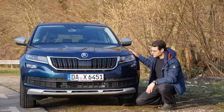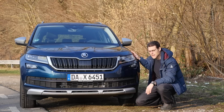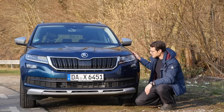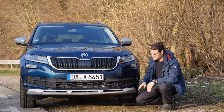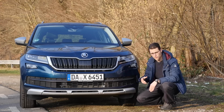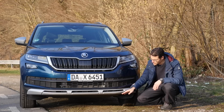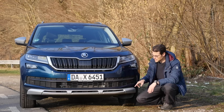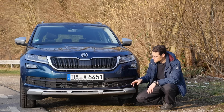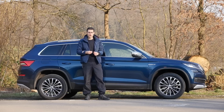Starting with the front, the Kodiaq comes with halogen headlights as standard. For 1,000 euros extra, you can get the full LED headlights as we have here today. The Scout trim is defined by stressing the real off-road character of the car, for example here with this contrast lower bumper. Of course, it's mainly a design line, and I think it fits very well as a contrast to this lava blue color. Or what do you think?